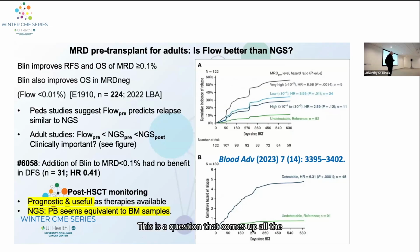This is a question that comes up all the time: whether flow is actually better than molecular studies to determine it, because obviously NGS is much more sensitive. So this paper was recently published in Blood Advances. I think this is Muffley's group.